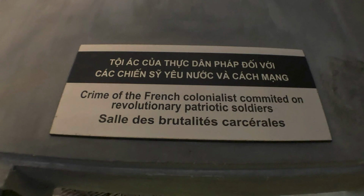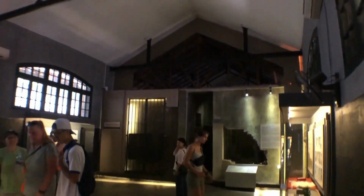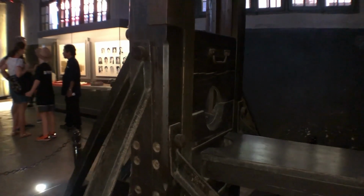This is probably the most serious part of the prison because this is where the guillotine is. And note how the floor to ceiling height is really high for a reason. You know, it's really weird. Like here, the guillotine is right behind me. And the French actually made sure that people were really trained in that. It was really nicely designed with the prime materials that's going on.